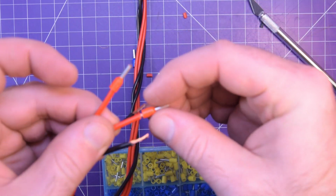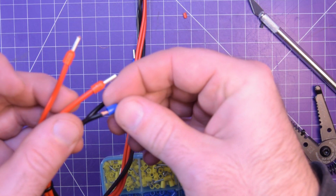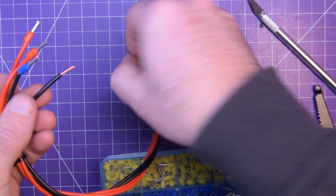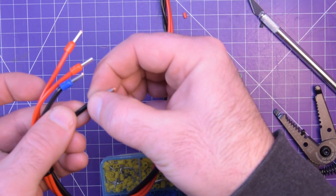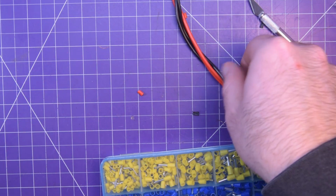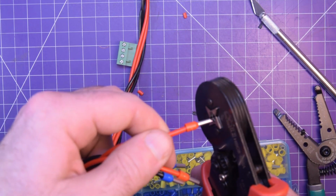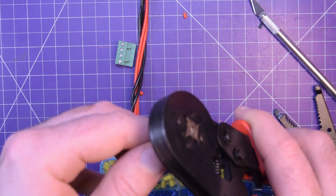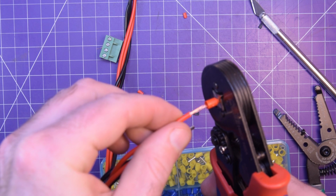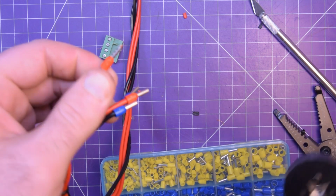Okay, 1, 2, 3, and 4. The reason you do want these ferrules is that it keeps all the wire bundles together. So when you squeeze it in these clamps, the strands don't go everywhere and create resistance. Alright, well. Oh, careful. Put that back in. Oh, that did a fairly good job.